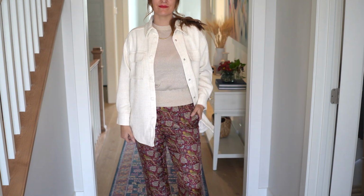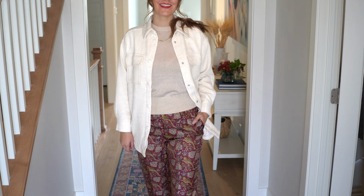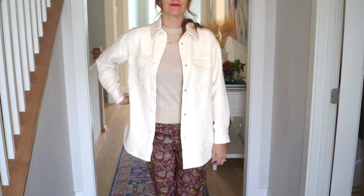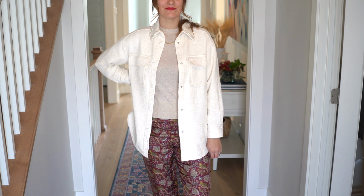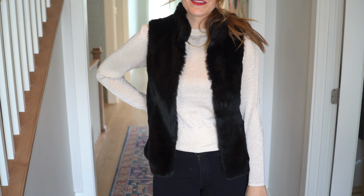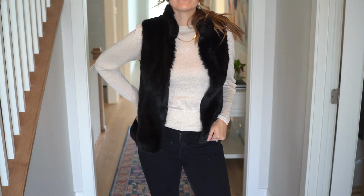These are fun. They're a silk trouser from J.Crew. My husband thinks they're pajamas, and y'all, that is not a bad thing being in 2020. I am happy to wear silk looking pajamas. Let's go back to some black pants and throw on a faux fur vest. It is cozy and beautiful, and it just looks and feels festive.